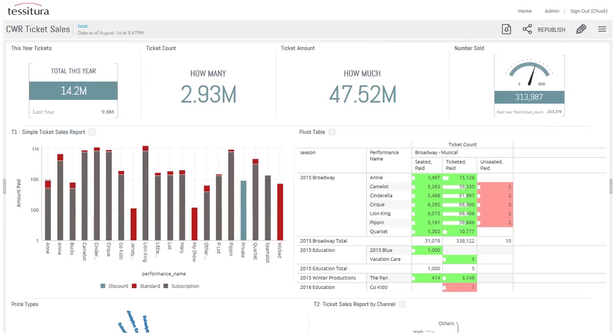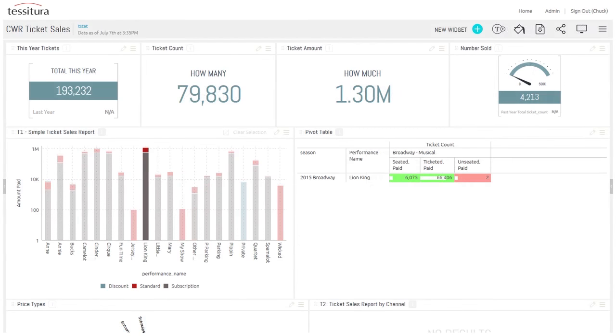So one really cool thing is that all the widgets on a dashboard can be linked together if you want. So I hover over the Lion King bar in the chart widget. I see the values that the bar represents. Now, focus on any of the other figures on the dashboard, like that 2.93 million ticket count up there at the top. And watch what happens when I actually select the Lion King bar. Every linked widget on the dashboard instantly recalculates to display only the data that I've selected. This is really, really powerful technology.